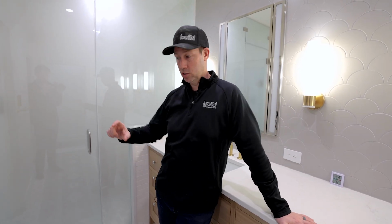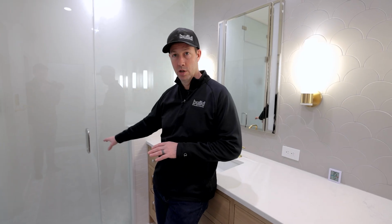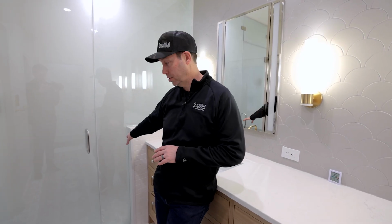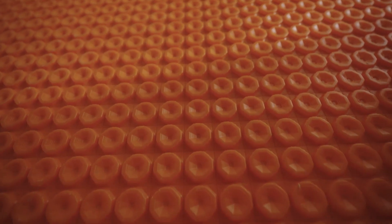Whereas mud set showers that have that thick mortar bed underneath them, they very often feel like they're always wet and they never really dry out. And your mortar, your grout that's on the outside edges, a lot of times you'll see some growth in that space. So I'm gonna start using this on all my builds. I've really, really liked this.